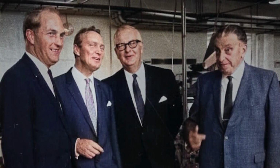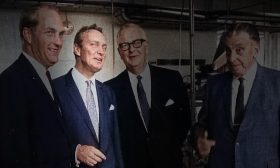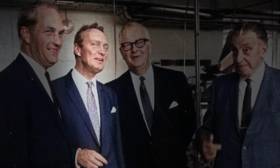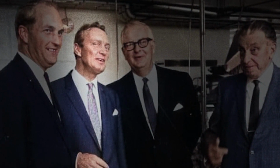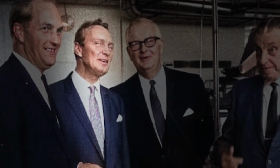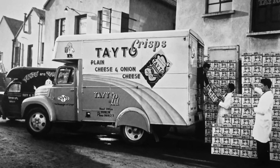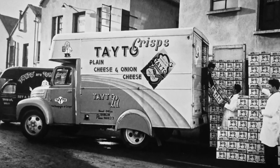But all that changed when snack food visionary Joe Spud Murphy. Is that his real middle name, do you reckon? Joe Spud Murphy opened his little Tayto factory off Dublin's Moore Street in 1954. In what was, without doubt, the most important culinary advancement of the 20th century, he began adding flavouring to the crisps during the manufacturing process. Tayto Cheese and Onion was born.